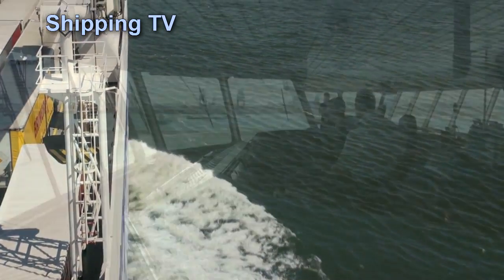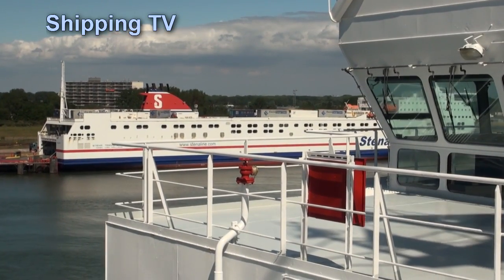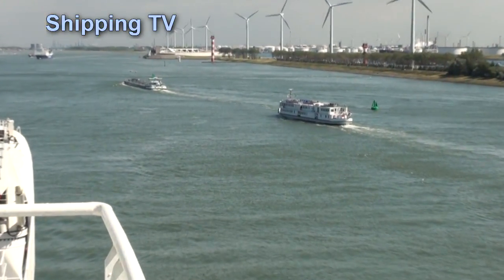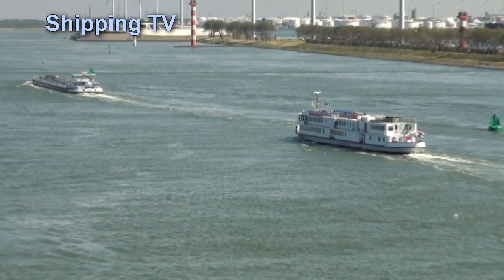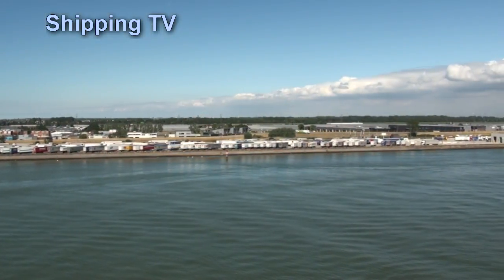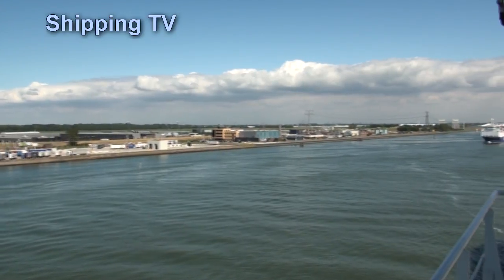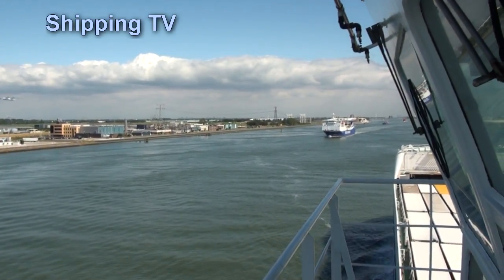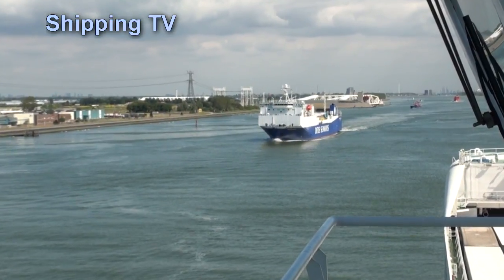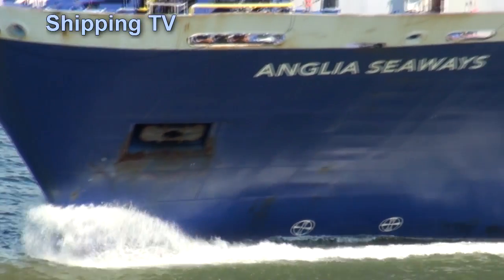Although the New Waterway is relatively quiet today, there are still things to see, like Stena Line's Hook of Holland terminal with just one ferry alongside this afternoon. Incidentally, the New Waterway is what it was called in 1872 when it was first constructed. There's also another ship with a matching colour scheme to ours, DFDS Seaways' Anglia Seaways, the smallest of the three ships working this service, just 142 metres long against our 197 metres. She's about half our gross tonnage too, and doesn't yet have a scrubber fitted.